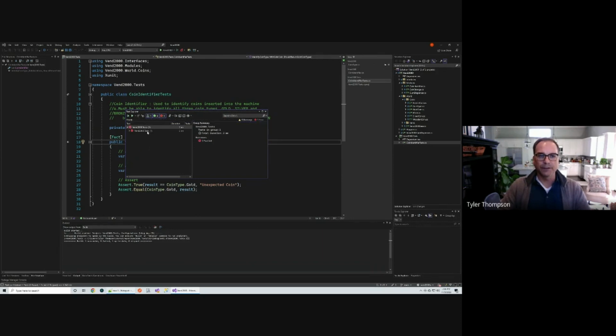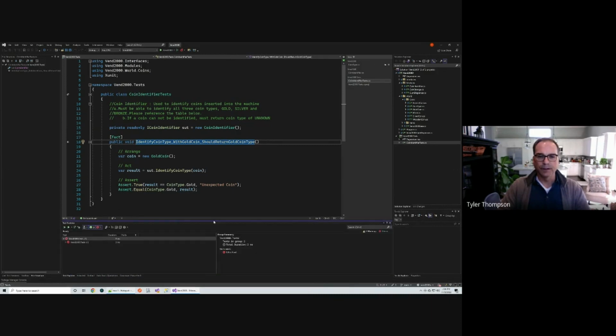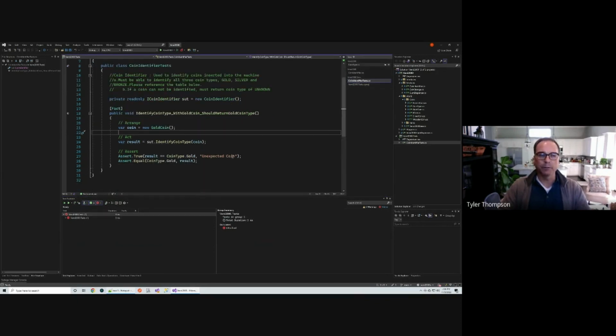All right, and so let me go ahead and dock this down here. So here's our first test. And again, we haven't written any code yet in the implementation. That's part of test-driven development: we're trying to first get a pattern, an idea of what our goal is, right? And in this case, we're saying gold coin goes in, gold coin type should come out. That's what we're specifying based on the requirements they gave us.